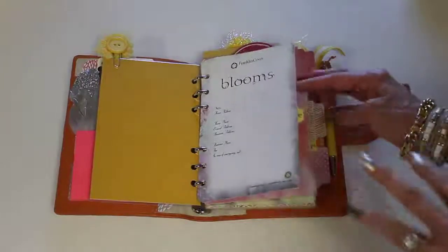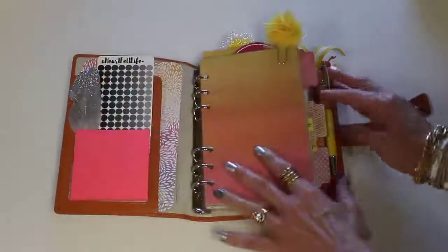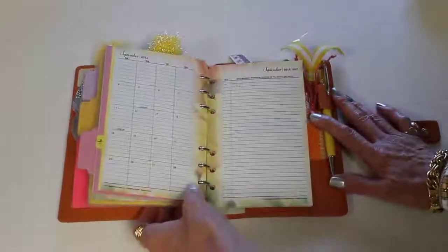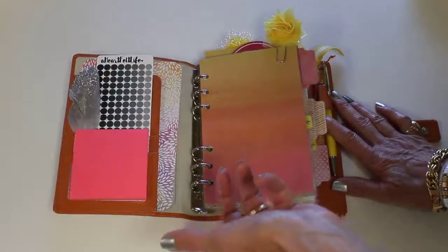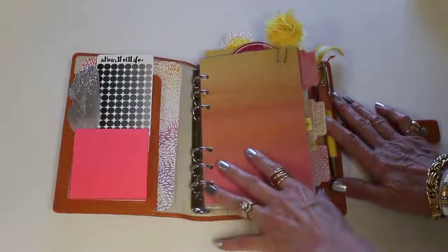I've got July, August, and September in here. That's probably what I will do. I'll report back in and tell y'all what I think, how it's going to go, that type of thing.